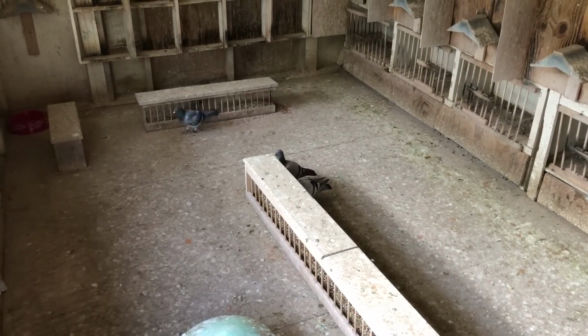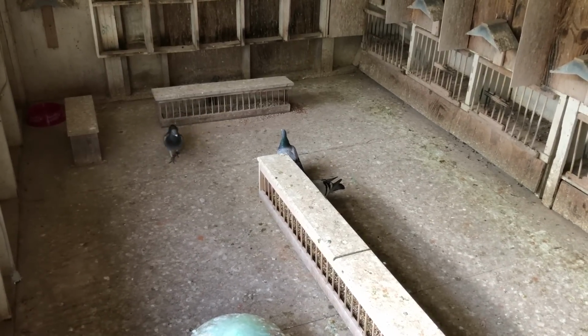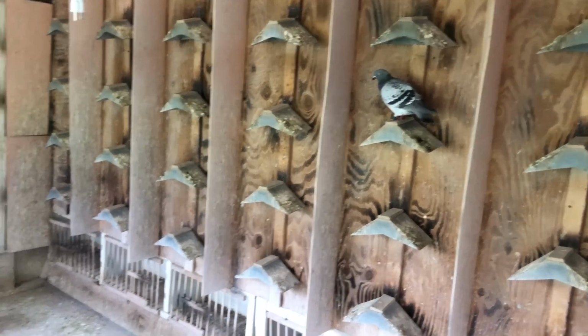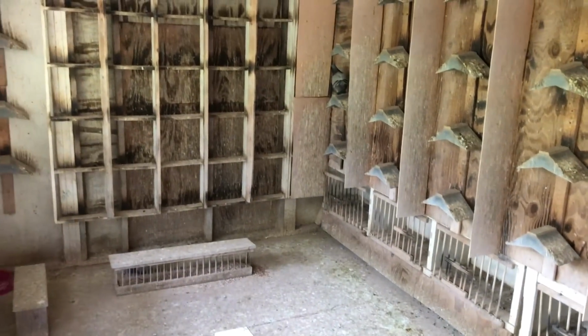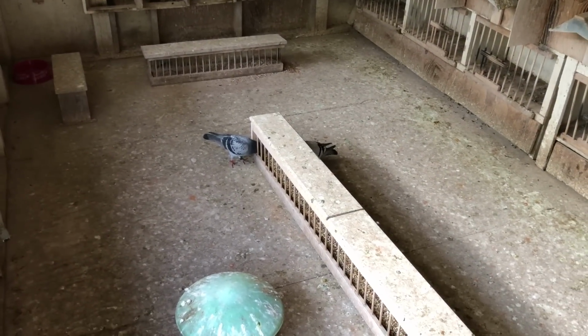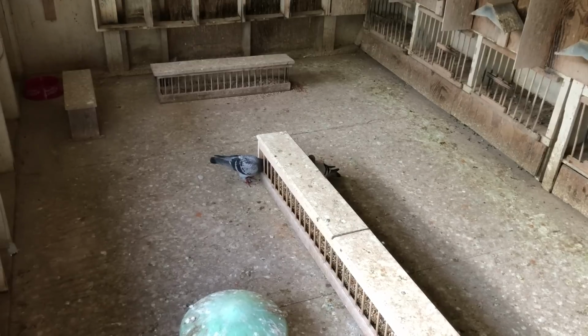It's been 12 hours and 25 minutes since liberation. I have 8 celibate hens home and no cocks, which is a little disappointing, but the hens usually do much better than the cocks anyways. I'm going to walk you through what's going to happen this week. Now, these pigeons will get total rest for 10 days. I will not let them out of the loft.